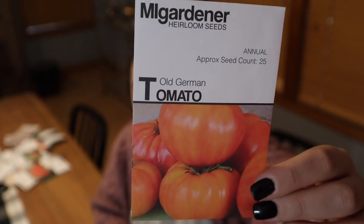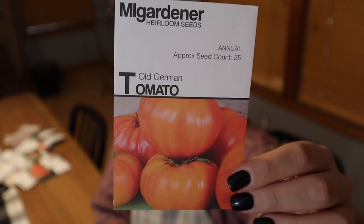The next two varieties are a big slicing tomato. I have an affinity for big slicing tomatoes. I love growing the mortgage lifters. The first one is this old German tomato. It's a striped tomato. It's kind of an orange color. It says this massive bicolor tomato produces jaw-dropping fruit size. So that's pretty exciting on that one.